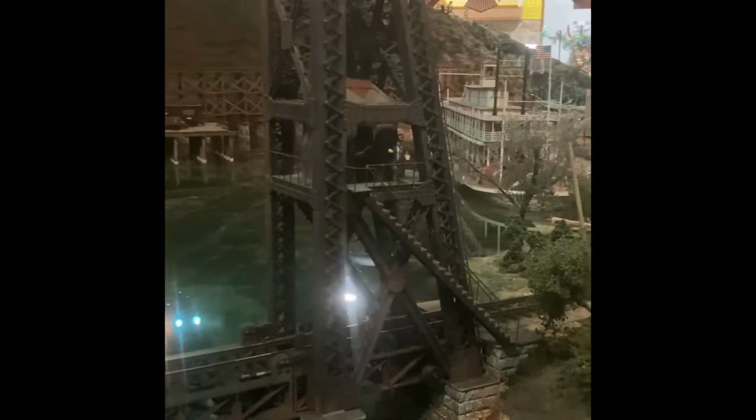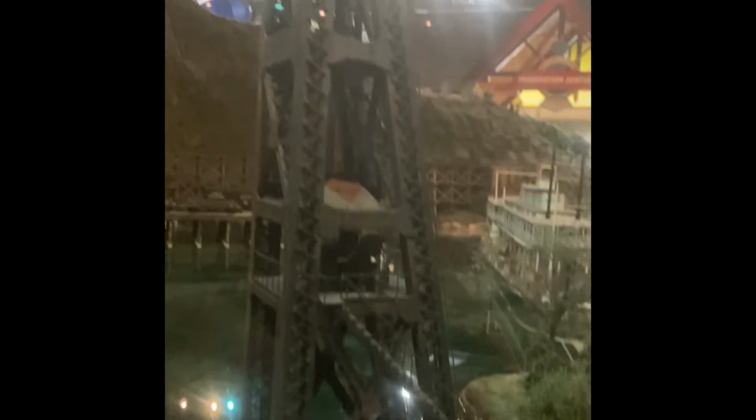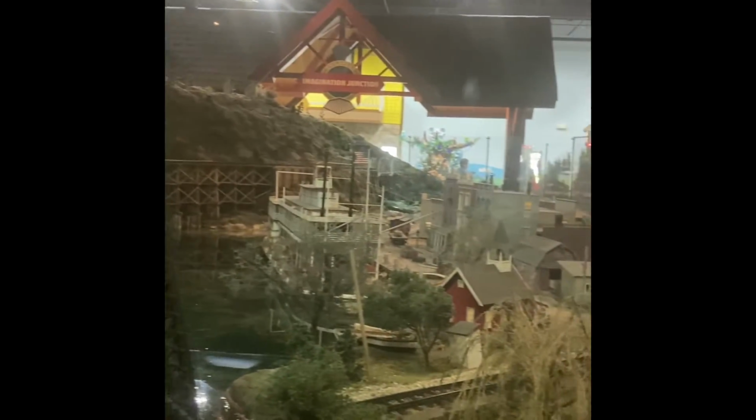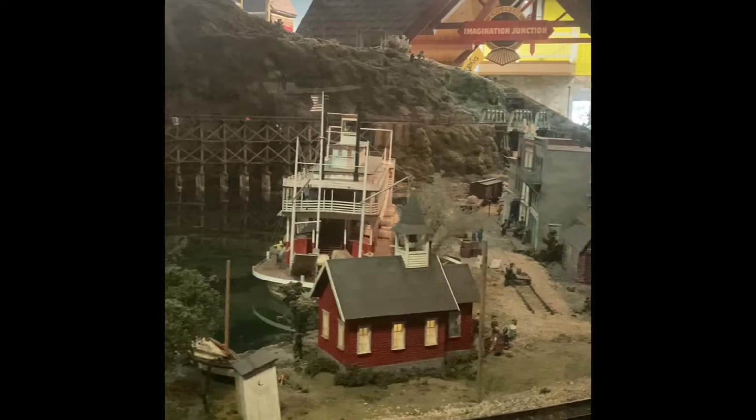Trestle right here. Guys working the trestle right there. All this water, man. This is real water. That big ship right there. Little harbor down there. This is really cool. Look how big that trestle is. Yeah, this is a big thing, dude. This is really big.